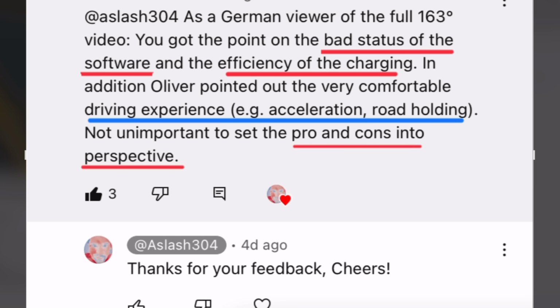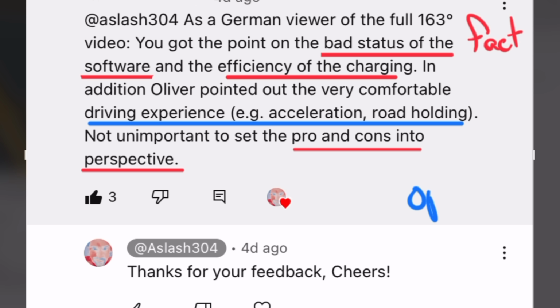Or this. I'm not inclined to report that. I will report that the intelligent pilot doesn't work and the navigation is quirky and there are screens missing because those are facts, not opinion. And as far as opinions go, I don't know if I would provide an impartial review if the CEO himself delivered my vehicle. I'd probably be inclined to be extra nice. And that's all I have to say about that.